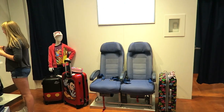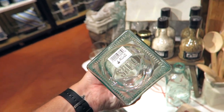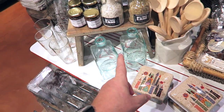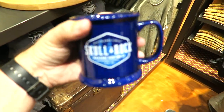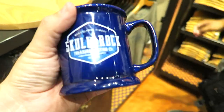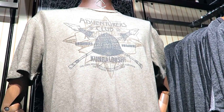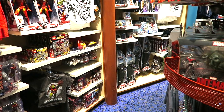Yay? They still have plenty of these Disney Springs bottles. $12. I think they used to be $10. I have to go back to one of my old videos, but I think they increased the price. Skull Island for King Kong? At Disney? What? I'm just kidding, by the way. I know that that's not that. I do like this a lot. Kungaloosh. Bring it back. Disney does not sell toy guns, but they still sell bows and arrows.